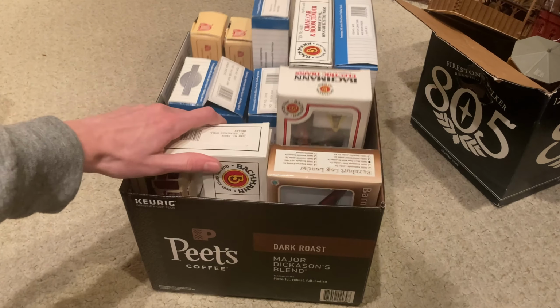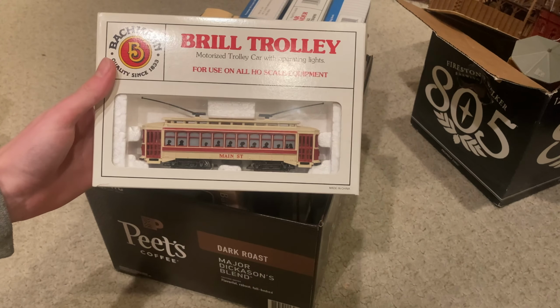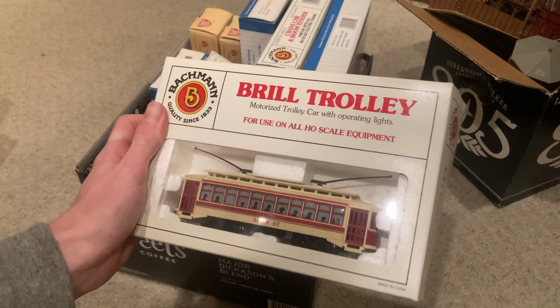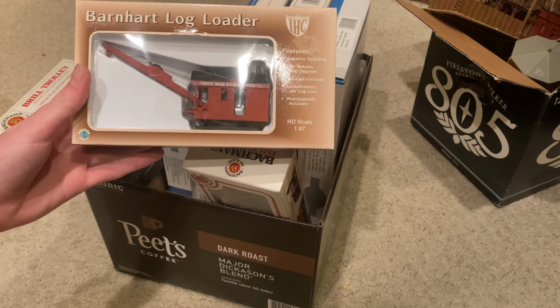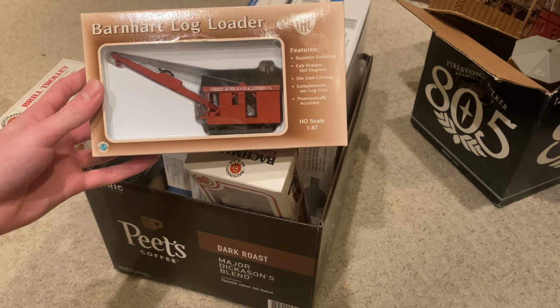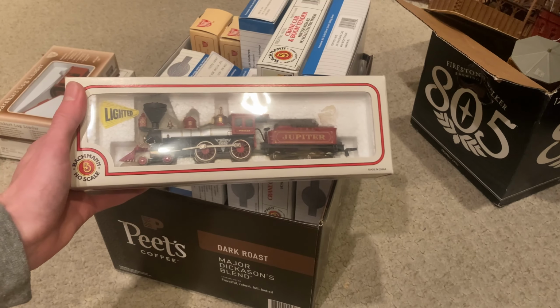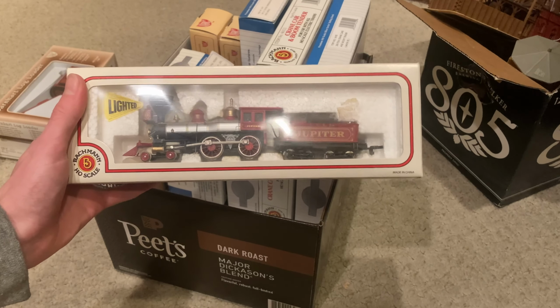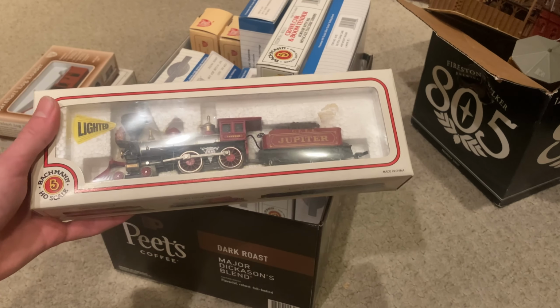First of which I'll pull out is a Bachmann drill trolley, which is kind of interesting. I had one similar to this, although in much, much worse shape. We have this IHC steam log crane thing, which might actually fit on a log car, so I might end up working with that in the future. We have a Bachmann Jupiter. I've looked at this thing, and it is missing a drive shaft, so I've already ordered a drive shaft for it, and that's all I've looked at ahead of time.